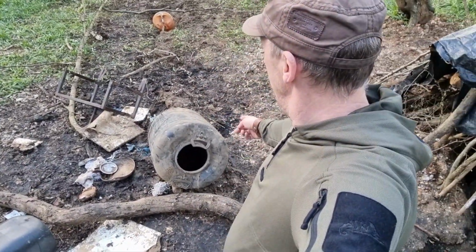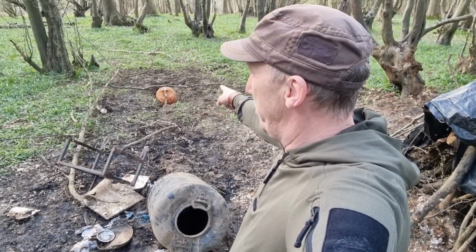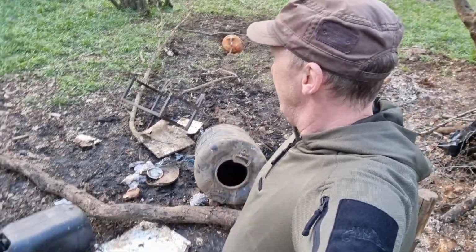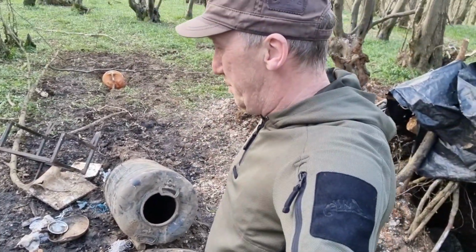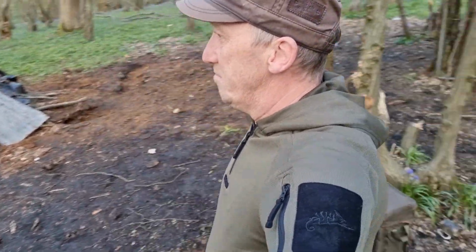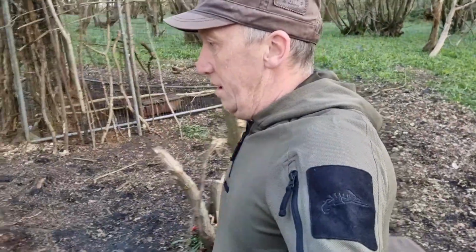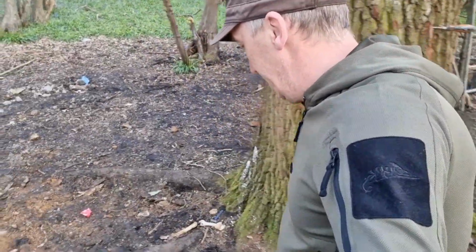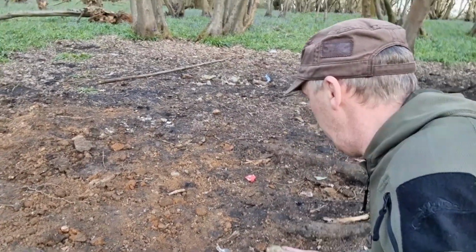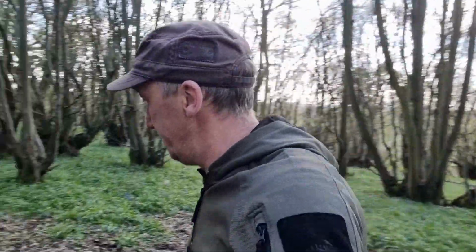What is all this? This is a pheasant feeder barrel. It's got a pipe running along to another little bucket down there. There's towels, there's pots, there's pans, there's shit laying around everywhere. No sign of anyone being here. I literally don't know what to make of it. I really don't. But I have just found a really nice badger skull, which I'm going to add to my collection.